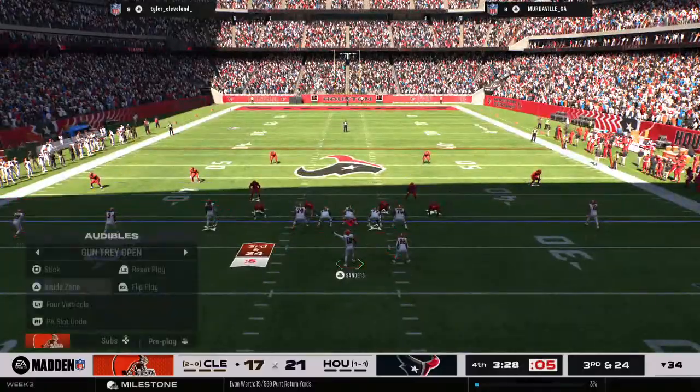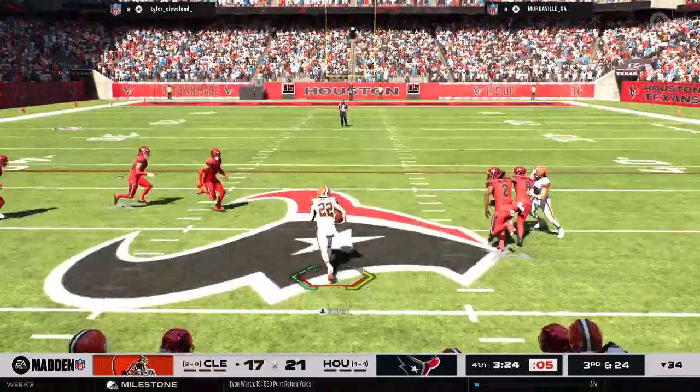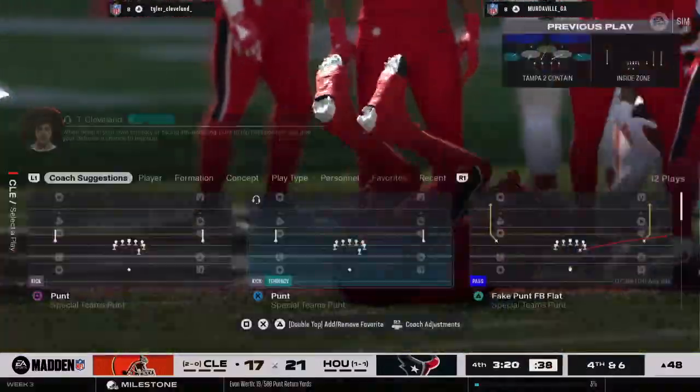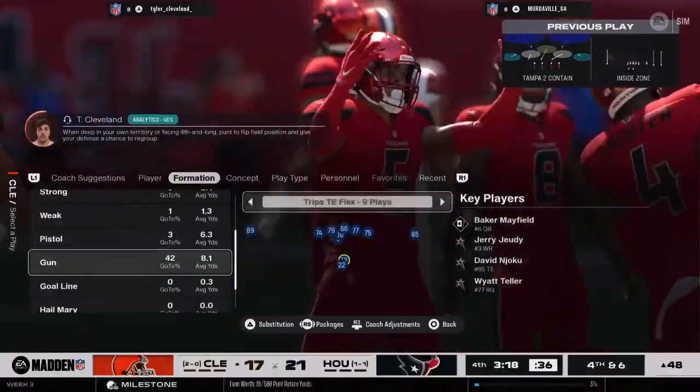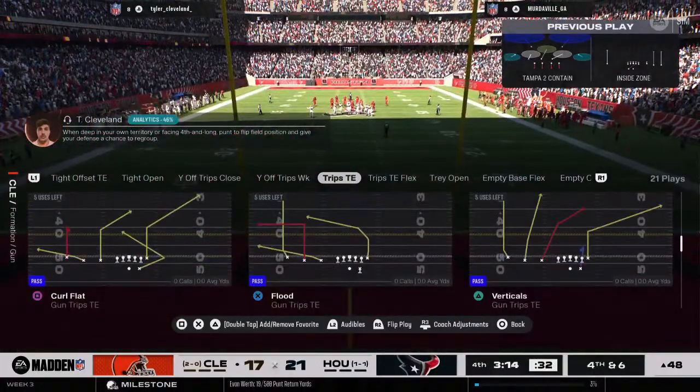Cougar 19. A handoff here to Sampson. He's got room to roll. And they'll get him down after he gets into the 48. Well, that doesn't net a 1st down. You get yards like that in the run game, you will take it in the NFL.